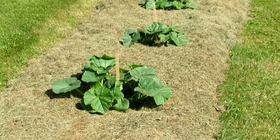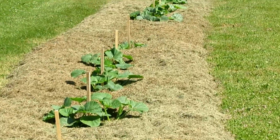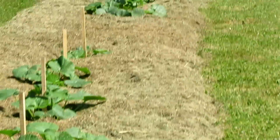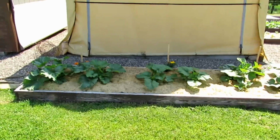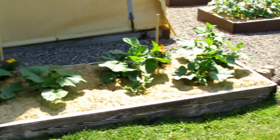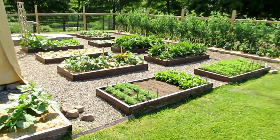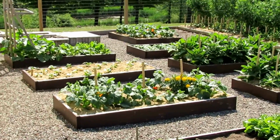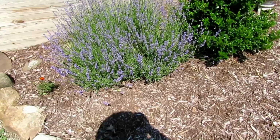And then down below there we have all the pie pumpkins and the jack-o'-lantern pumpkins planted in a row, and they're all starting to take off now. And it's been extremely dry here, and I've been watering every day just to keep everything growing good, and it's really all starting to look pretty good. And I think a lot of the mulch that I made with my cyclone is really helping.